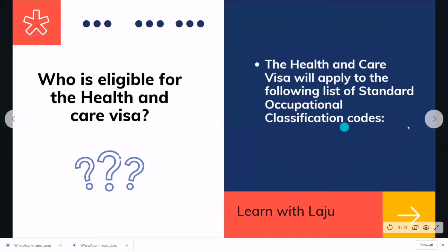So who is eligible for this health and care visa? I've had people ask, okay, who is this visa for? So the health and care visa will apply to the following list of standard occupational classification codes. So if you fall in this category, I guess it's some good news for you.